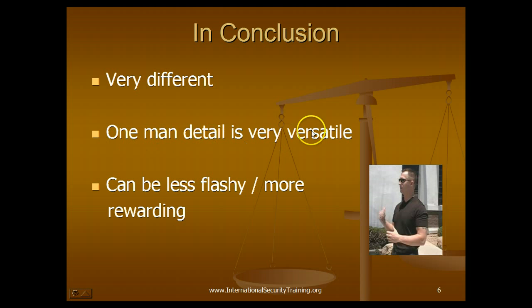Do not be arrogant. Do not think that you are Billy Badass. Do not act like you're security so you can do whatever you want to do. That will get you fired and or replaced. The job can be less flashy. Like I said on the last slide, you don't have the command posts, the equipment, the firearms, but it can be more rewarding because you are a true multitasking, problem-solving individual.